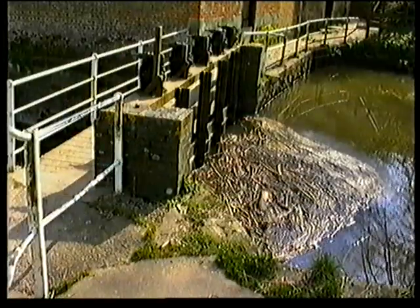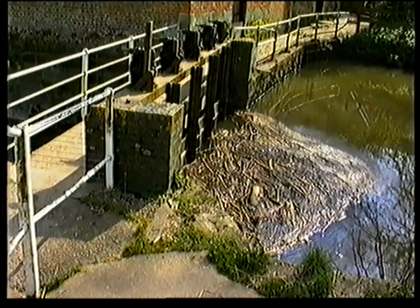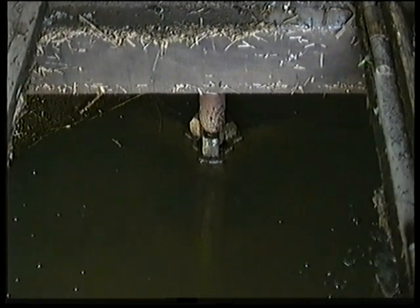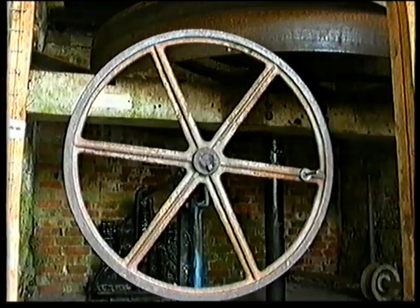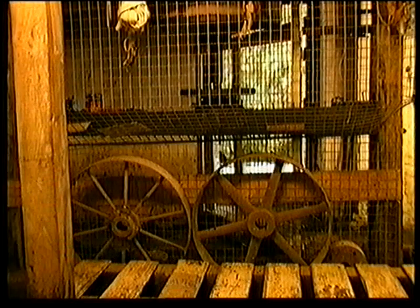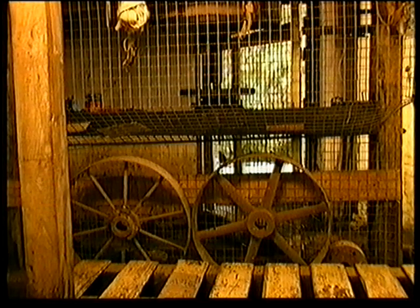We've talked earlier on about overshot wheels, breastshot wheels, and undershot wheels, but this here is a new thing. It's a turbine. Yes. If you like to match it up with the rest of the mill, it is new. 1904, it replaced a twin undershot unit, which pushed out about 12 to 15 horsepower as compared with the 40 horsepower that the turbine pushes out. It's a lot of power, actually, in a 40 horsepower.